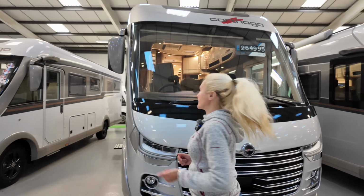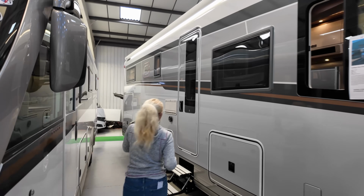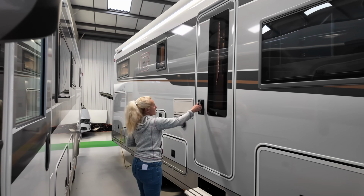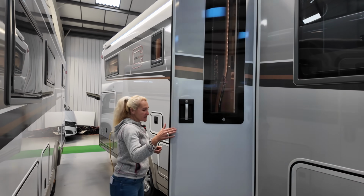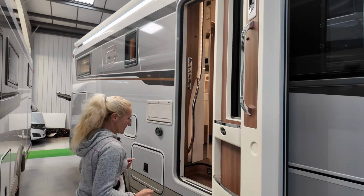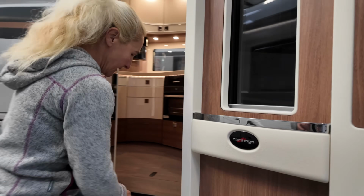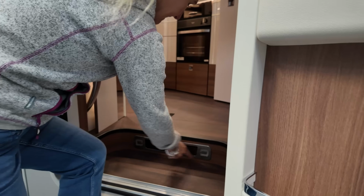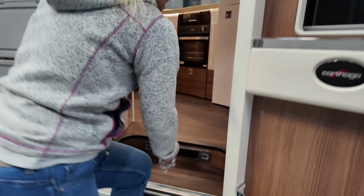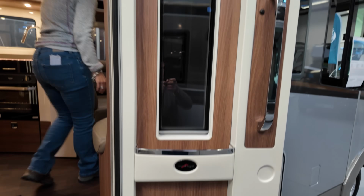Let's dive inside and take a look. So I've already mentioned we've got satellite going on up there on the roof. We've got the inverter, we've got lithium. Internally, we've got quite a few packs in here. I'll do my best to point those out as we go. Right, come on, let's go. So there's a nice handle here. There's also these C's as well for the Carthago C. You do get fly screens and blinds throughout the motorhome.